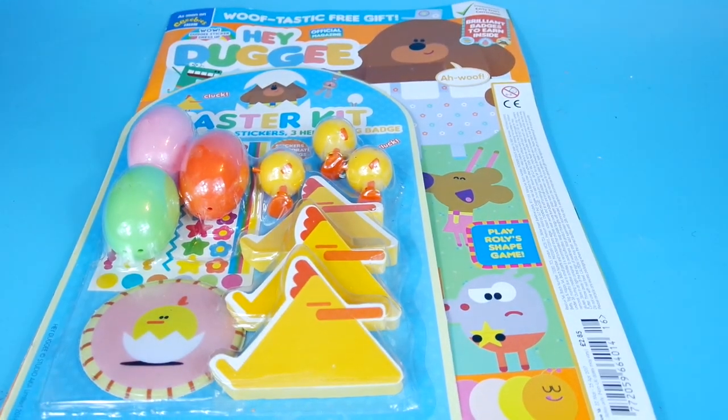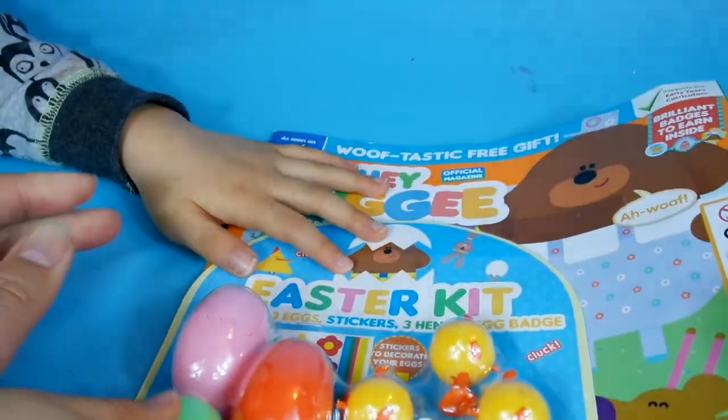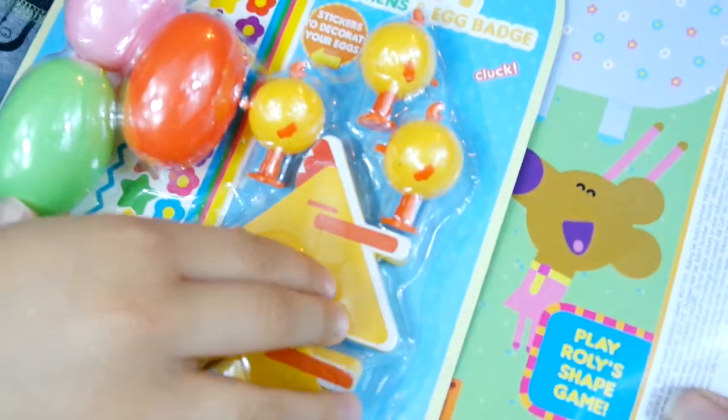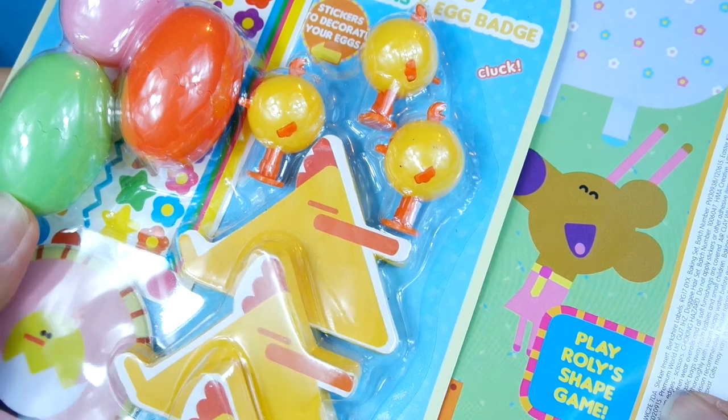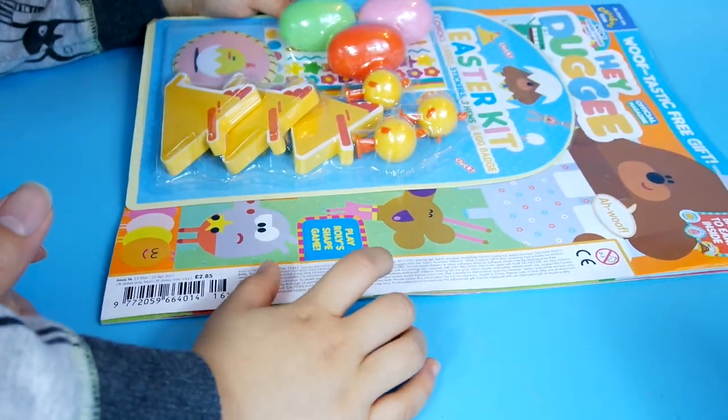Hi guys! Today we are reviewing the new Hey Duggee Magazine. And it's called the Cheeky. Yes, it's the Easter special. They're cute. And this is issue 16, from the 22nd of March to the 25th of April. What do you think?